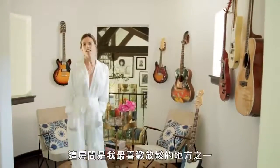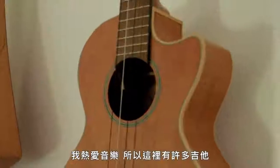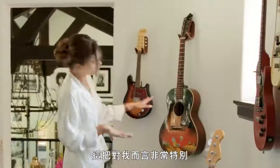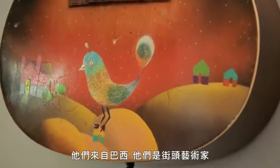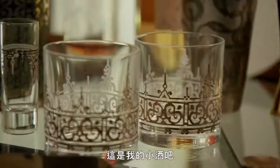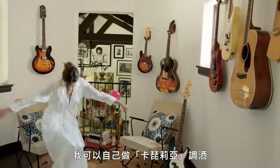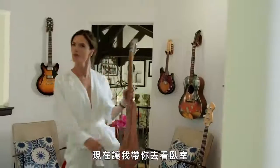So this room is one of my favorite rooms to relax. I love music, so there's a lot of guitars here. This is a very special piece to me because it was painted by the Gêmeos. They're from Brazil. They're like street graffiti artists, and so they just did this specially for me. Here's my little bar where I can make my caipirinha and just chill. I can just stay here all day listening to classic rock. So now let me take you to the rooms.